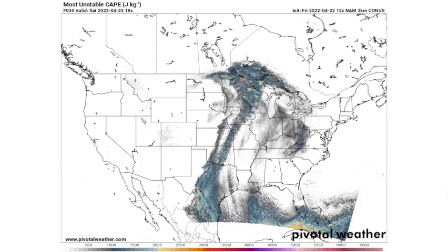Now along that cold front here, not seeing as much of an instability parameter as we are today, but still on average around 500 to 1,000-plus joules per kilogram, with locally up to 1,500 or so from Wisconsin all the way down here into the southern and central Plains regions.